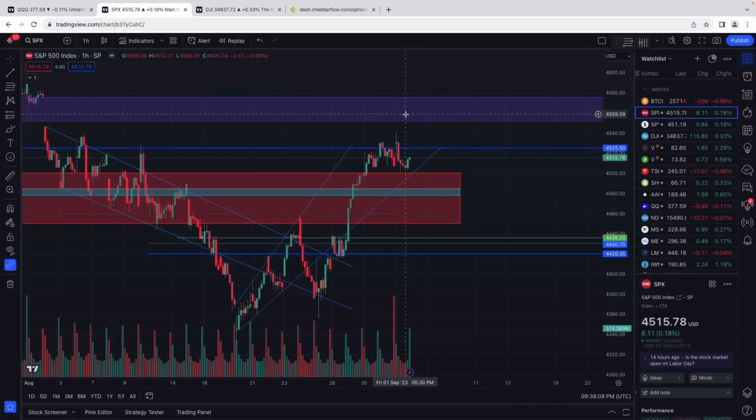Otherwise, as long as we can remain below this supply zone, which is my base case at the moment, we can see extended downside. It would likely start either end of this week or the following week, all the way back down to the previous lows that we made at the start of this pullback / correction on August 18th. So very key range up here.